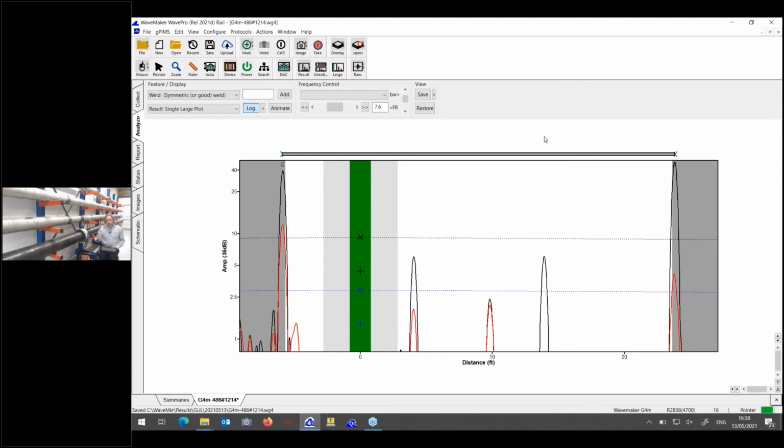Now on a pipe that's above ground that you're able to see, it doesn't make that big of a difference because you're able to do some follow-up. But when it's buried or you can't access it, having that actual real value is quite useful.